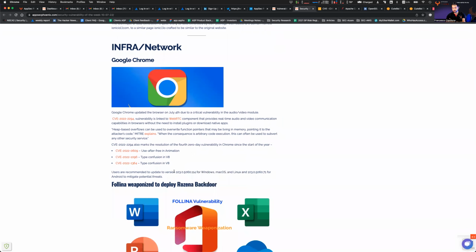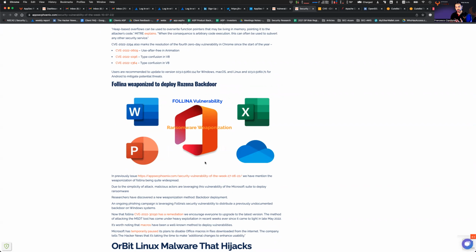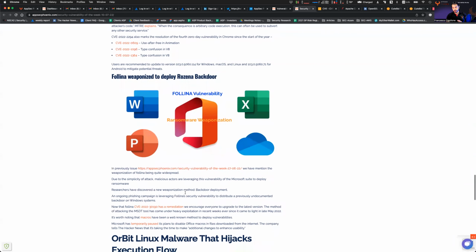Follina as well has been heavily covered by us and by news outlets from an attacker perspective. And recently, we discovered more deployments. Usually, Follina has been used to deploy ransomware inside machines. In this particular case, Follina has been used to deploy a vector, and specifically the Rozena vector, on those systems.